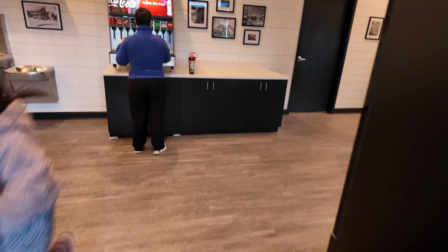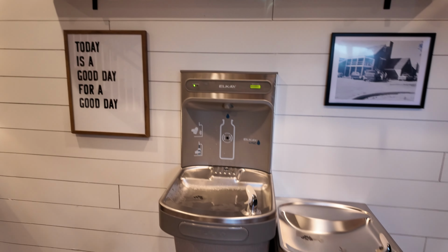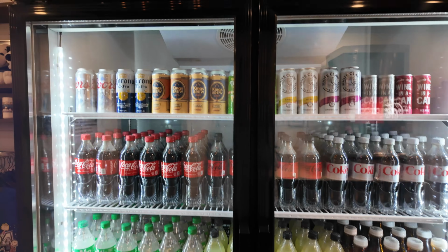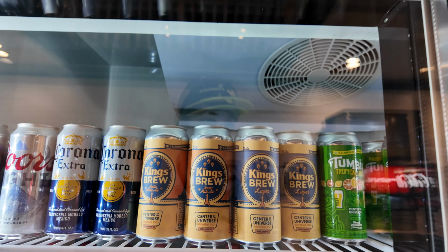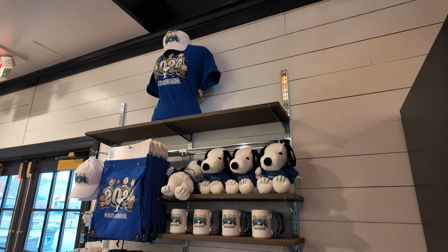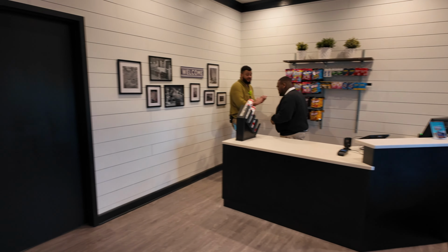Okay, so right when you walk in, you have a soda fountain, and you also have a water bottle filler here. And on the right, there's kind of a mini store with some beverages for sale here, even some beers. See King's Brew from Center of the Universe and the Tumbili Tropical Lager. And they have the 2024 merchandise here. And there's some more items behind the desk here.